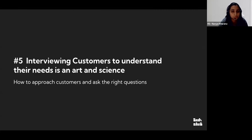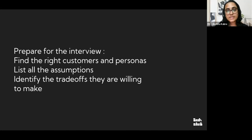Now I think we could move to the fifth idea. Yeah, so now Navya has talked about how you can come up with ideas and how you validate your ideas. Now you have an idea which you're going to work upon. So you come up with a hypothesis on how that idea will solve your problem. And the next step would obviously be to understand if your hypothesis is right. One way to do that is to interview customers and understand their needs.